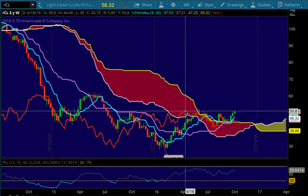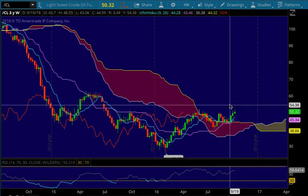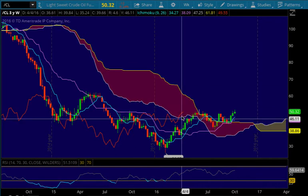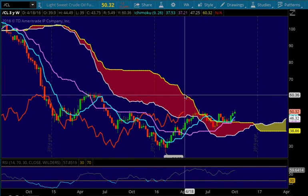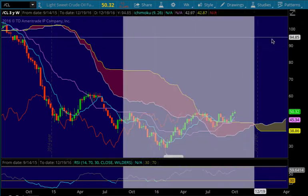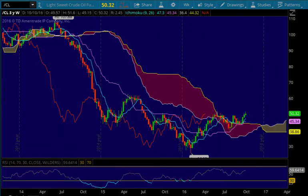A little back. We don't have any obvious resistance to the upside on the weekly time frame, except for where the Chikou comes into the cloud, and that's way up here around 60.36, 60.32 actually is this exact number. As far as the nature of the cloud on the weekly time frame, let me zoom back out, it's easier to see.